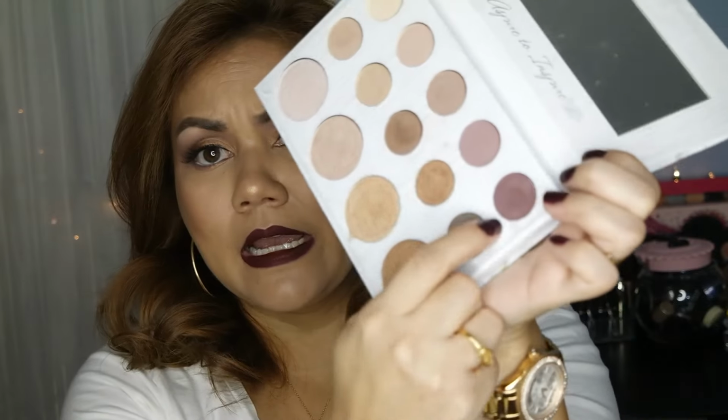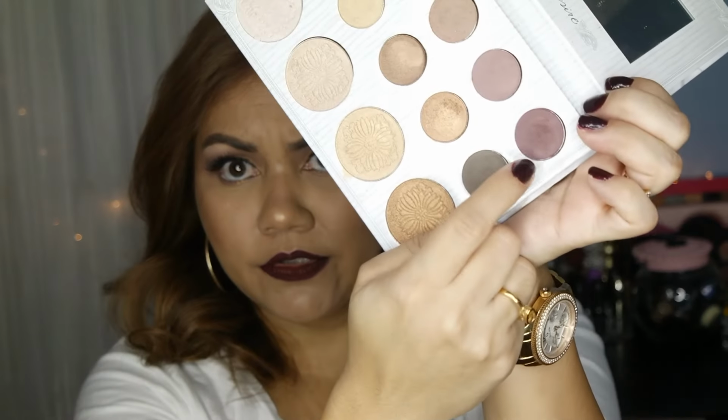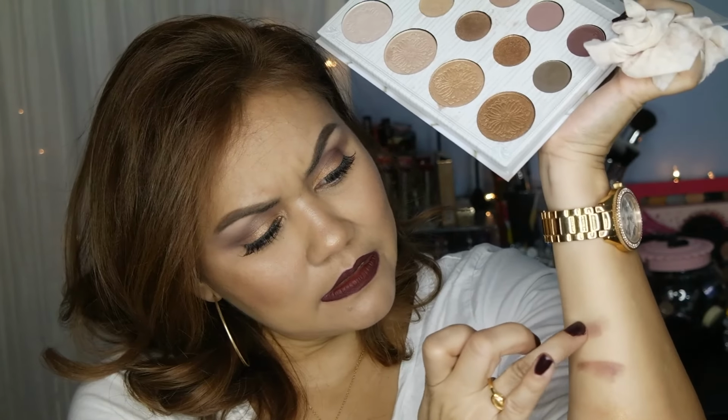As far as the matte eyeshadows, this is like a nice purple plum color. Wish it was a little bit more burgundy, but it's beautiful. I used it on my look that I'm wearing now. I'm just swatching this once, and they're just going onto the skin, and they blend very well. This one came out a little bit patchy, but it's coming out patchy because I did wipe it and it's still wet.